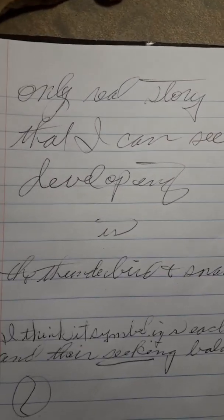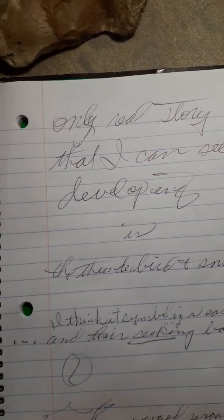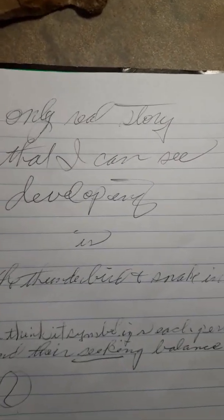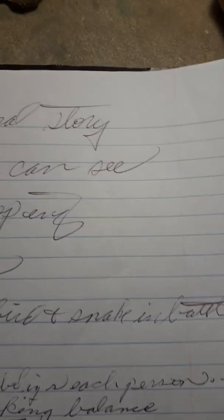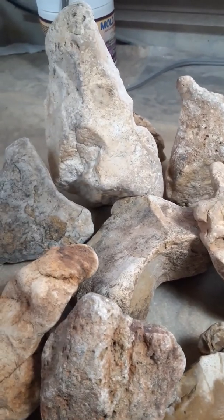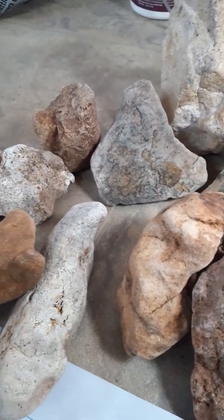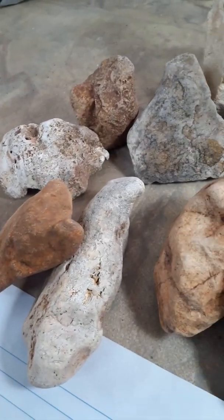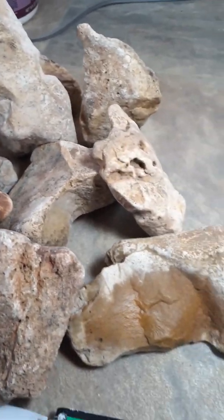Oh yeah, we was rambling. But the only real story that I see developing with my collection and my study is that it's the thunderbird and the snake in battle. And I find it on so many. I'm almost ready to say that I find it on 50% or more of any stone tool out there will have this image if you look for it really careful. So it was an important image, important symbolism.